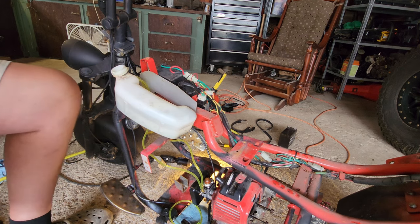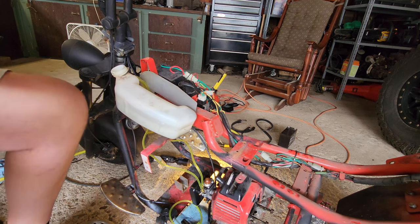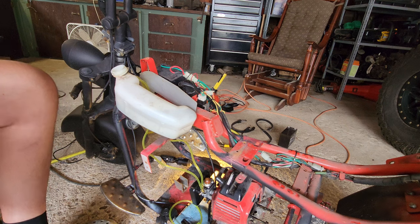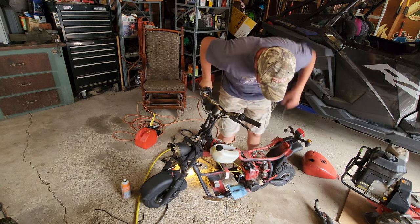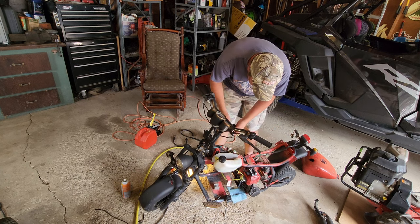Is this going to fix our problem? Most likely not. Curious if there's something electronically going on, if there's a module somewhere that's telling us not to accelerate. I don't know. Take 30. I wonder if this starts without the ignition switch plugged in at all. Not that this works.